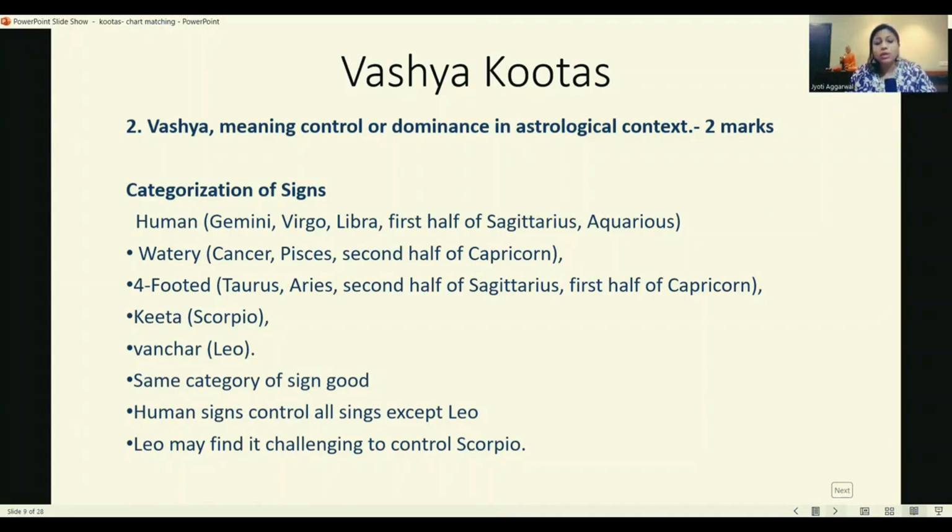We call them human zodiac signs because the figures formed in them are human figures. In the first half of Sagittarius, there is a human figure, but in the second half, there isn't, which is why it falls under the 4 feet category. In the water category, we have Cancer and Pisces, and the second part of Capricorn comes in because it features a crocodile and is obviously water. In the 4 feet category, we have Taurus, Aries, the second half of Sagittarius, and the first half of Capricorn. In the insect category, we have Scorpio instead of going into the water category, and Leo is the king's zodiac in the classification. The importance of these categories is based on the fact that intelligence is paramount, meaning we look at what the mathematical calculations are.